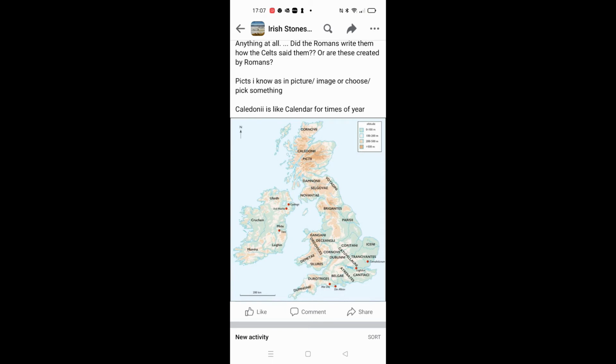And then Caledonia is pretty obvious. I mean, the calendar is to do with the measurement of months and time and seasons, and we've got all the recumbent stone circles and all the other circles.